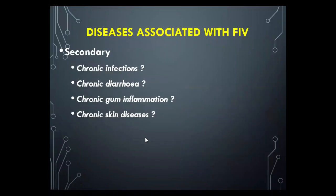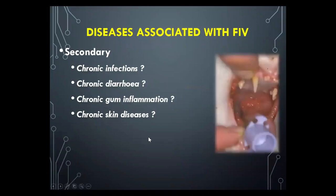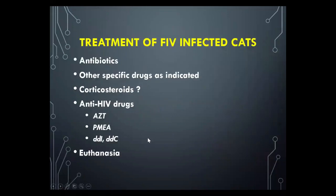But in humans, it's not the primary disease that causes AIDS people problems, it's the secondary infections. And there are many secondary infections that have been linked with cat AIDS virus. In particular, one which is a chronic gingivitis. But there is a lot of question marks now about whether this has any association at all. And that was because in the early days, when people saw cats with cat AIDS virus, they assumed that every infection that they had was associated with the AIDS virus. And in fact, it turns out this is not the case. So there's a big question mark about what secondary infections we see with the AIDS virus.